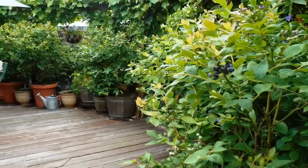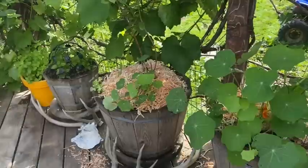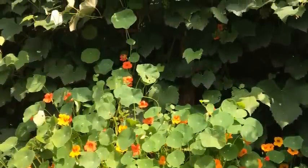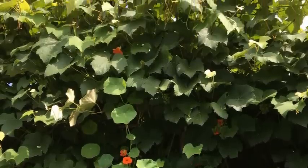But anyway, what will happen is as the grapevines continue to fill in down here from up there, the nasturtiums will climb up those grapevines, and it's just beautiful. So here's a picture from last fall, so you can see what that looked like.